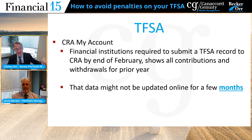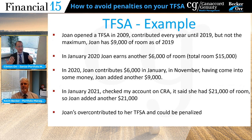So keep in mind that My Account through CRA is not updated in real time. There is a lag. Usually it's around that April time period, in our experience, before you see a fully updated TFSA contribution list on My Account. So we'll go through a quick example here, Kevin, to show how that can turn into a penalty and how people can avoid it. So we have Joan, our hypothetical individual. Why don't you walk us through the example?